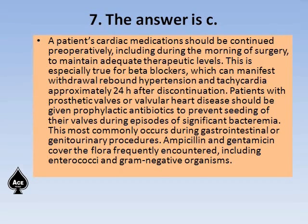Patients with prosthetic valves or valvular heart disease should be given prophylactic antibiotics to prevent the seeding of their valves during episodes of significant bacteremia. This most commonly occurs during gastrointestinal or genitourinary procedures. Ampicillin and gentamicin cover the flora frequently encountered, including enterococci and gram-negative organisms.